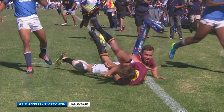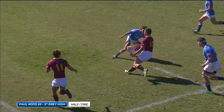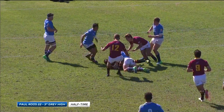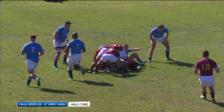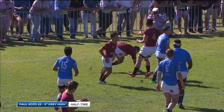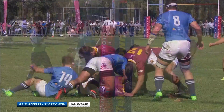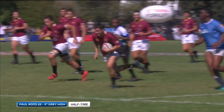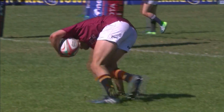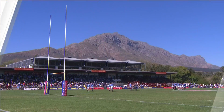And then the third try was some wonderful interpassing from Paul Roos, spun down the back line. Regan van der Westhuizen found Pretorius again, who was prominent. He put in a wonderful grubber kick that was collected by Smith, and then watched the line run behind, short into the gap, and he had the savvy to go in under the bar for Paul Roos's third of the first half. And the defense just disintegrated in front of him, as Haynes was credited for the third try and just rewarded for the hard-working number 7 flanker.